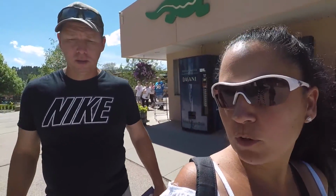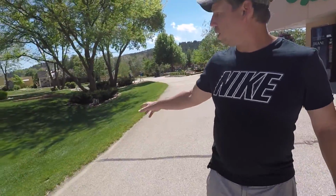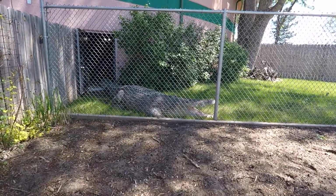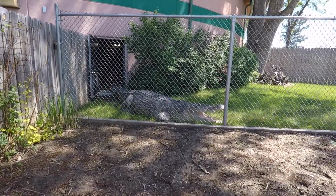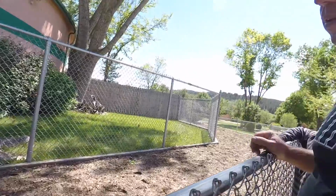All right, so one thing we noticed is there was a sign that said pets are allowed on a leash. So this is a pet-friendly reptile garden. And it's very clean. Look at all the flowers and landscape. Look at that. Should we go look around? Let's go see what else there is.